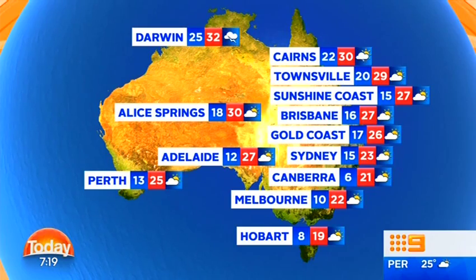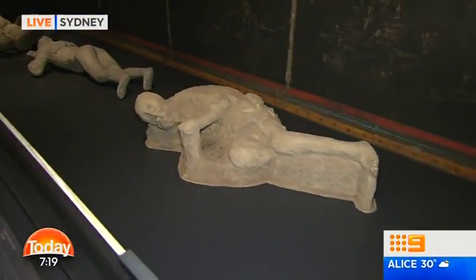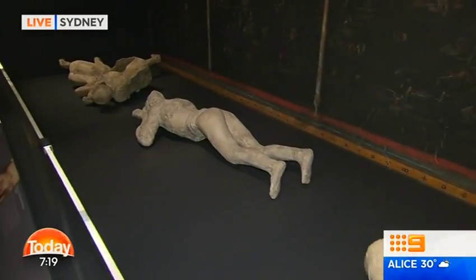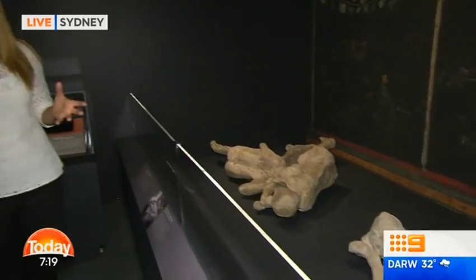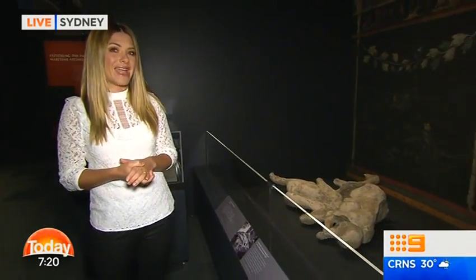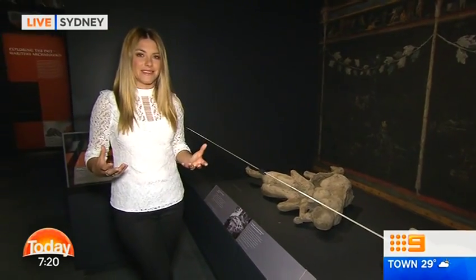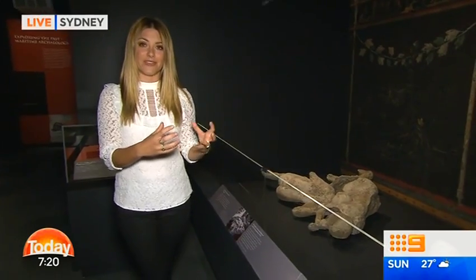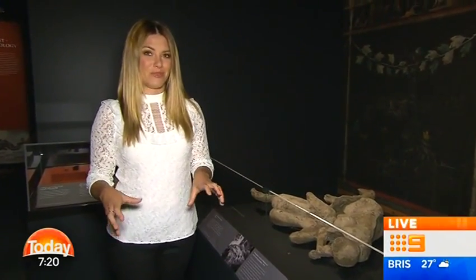When you go to the city of Pompeii, you can actually see people and animals' final moments, and these are actually copies of casts that were made of those things that you can find in Pompeii, and they're actually being brought here to Sydney to the Maritime Museum for the Escape from Pompeii exhibition. So Pompeii, obviously one of the most visited places in Italy, and you don't have to go all the way to Europe to see these incredible artefacts. They are right here in Sydney at the Maritime Museum.